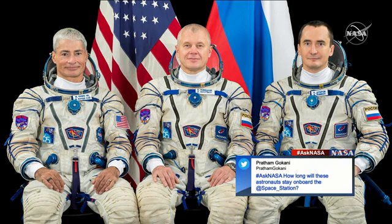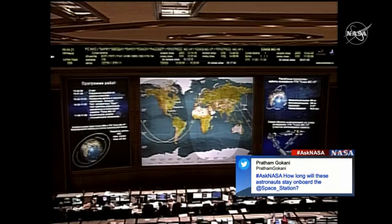Obviously, you have the capability to sometimes swap seats, depending on how the flights downhill or down the schedule take place. But for right now, these crew members are scheduled to spend about 6 months on board the station.